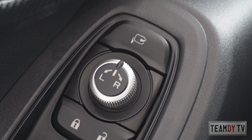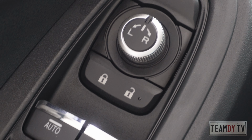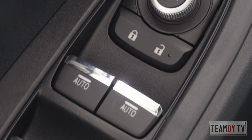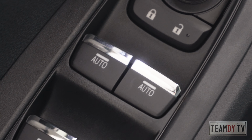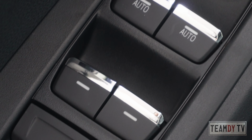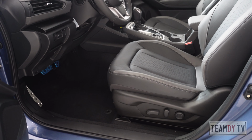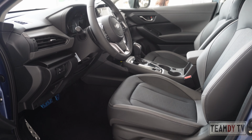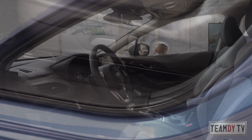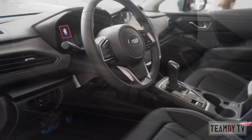Here you have the controls for the power folding and power adjust side mirrors, power door lock and unlock, power windows with the 2 front windows that can automatically open and close completely, and then the auto lock for the windows so that your child or passenger will not be able to accidentally open the windows. The driver's seat has a 10-way power adjust with memory function.